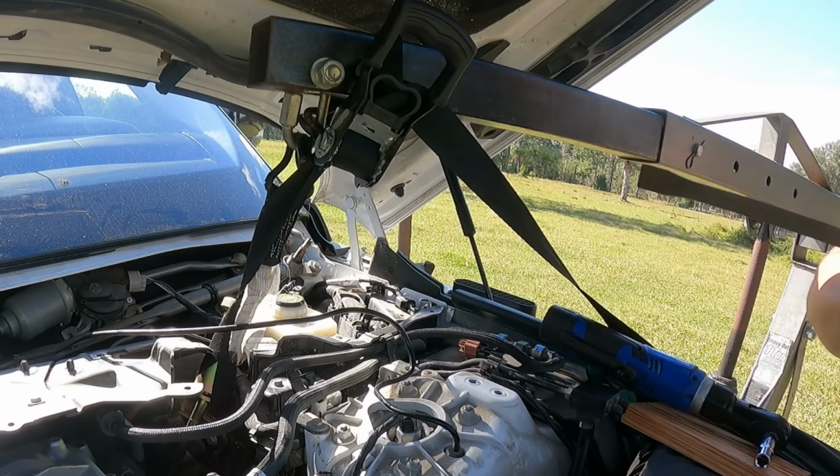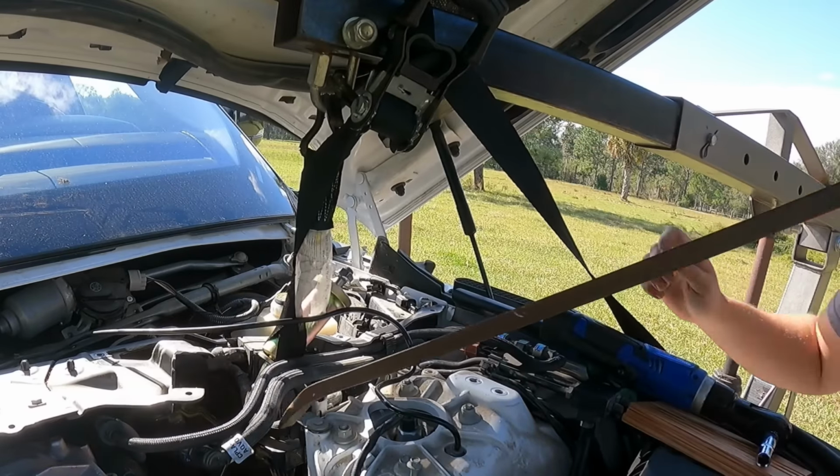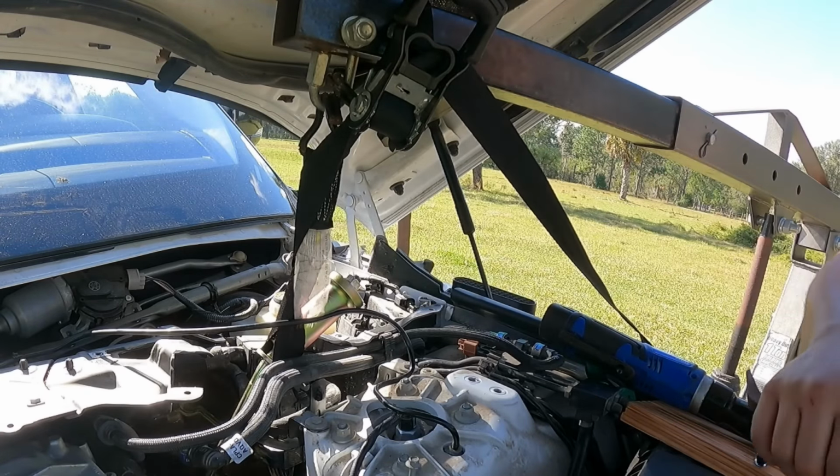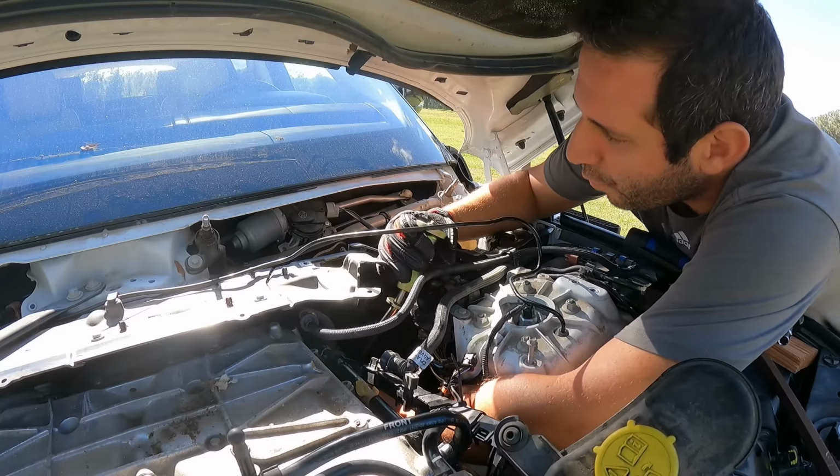Oh no, it's still on there. Come on, here we go. Oh, the injector's still in there. All right, here we go. There's so much crap in the way doing this job.